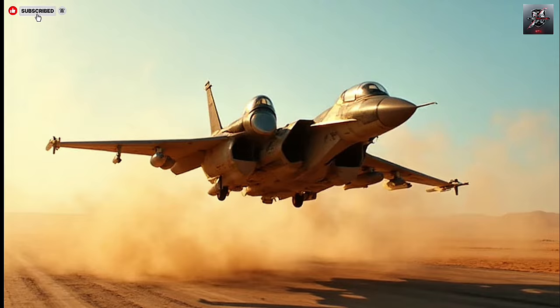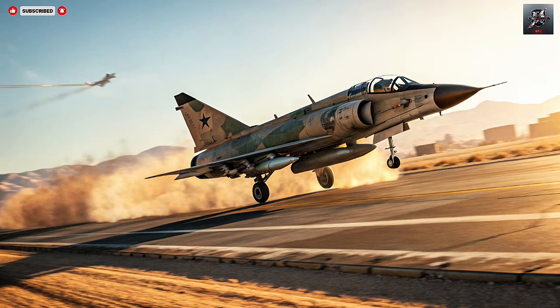By the 1980s, the Kfir had matured into a world-class multi-role fighter, but Israel was already moving toward even more advanced aircraft like the F-15 and F-16. Yet the Kfir's story didn't end there. Instead of retiring it early, Israel decided to offer it to other countries, and that's where the jet found new life. Nations like Colombia, Ecuador, and Sri Lanka all operated the Kfir, using it effectively in both air defense and ground strike roles.